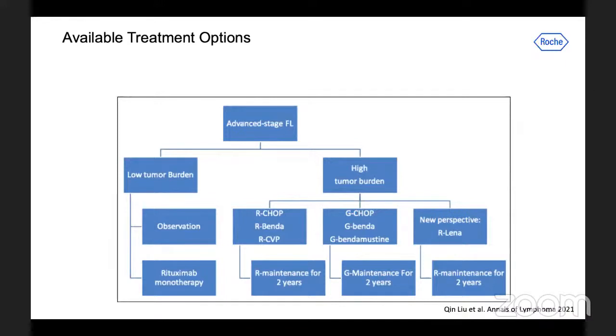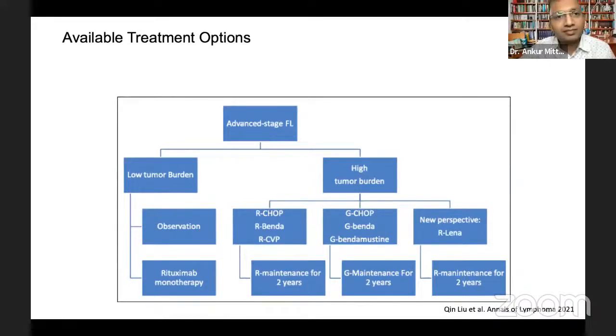Yeah, but nowadays, if obinutuzumab is given to the patient through a program, it is not very costly compared with rituximab. So it can be given as an option. Yes, next slide.